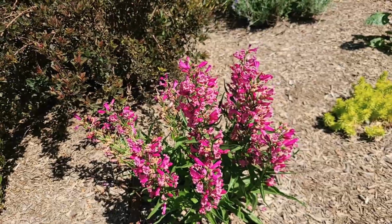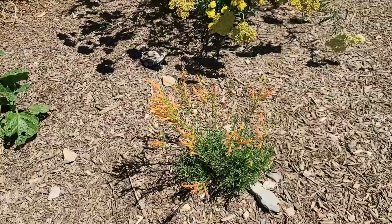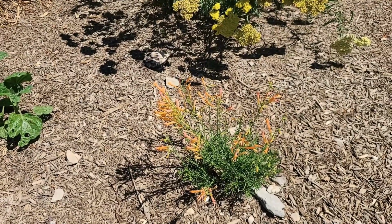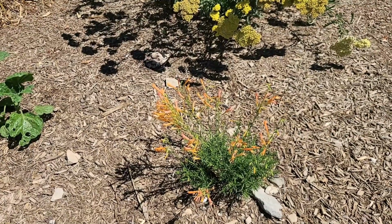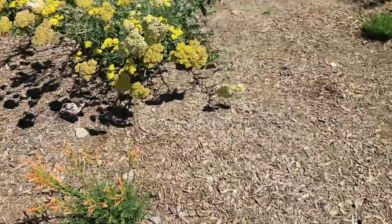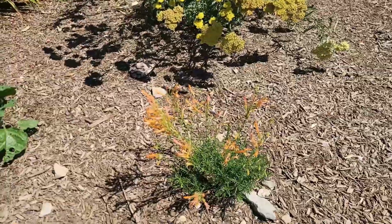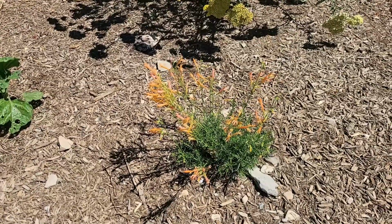So this is another gorgeous one. Here we have another brand new one. This one is a pine leaf penstemon in the orange color. There's yellow, orange, and red, and they're all gorgeous. Now this should get about 3 feet wide, I think, when it matures. I've got another little baby over there, and I'm definitely getting more of these. I'm not sure how long the bloom time is, but I think this soft orange color is absolutely gorgeous.